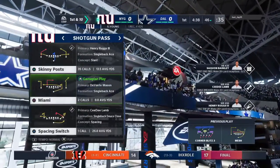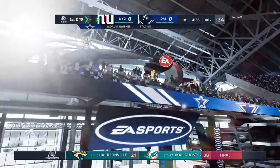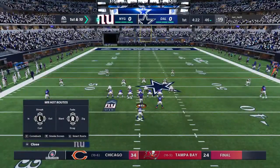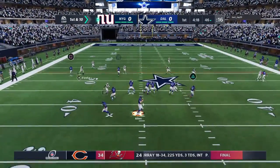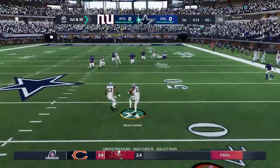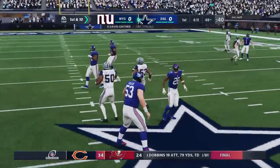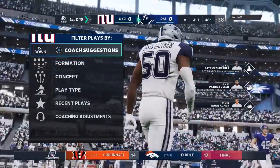His first reception of the divisional round matchup, but it's good for a first down as well. First down, New York. Couple of first downs to kick off the drive. Here's 1st and 10 up at the 46. From the gun, it's Allen. He rifles one that's intercepted. Picked up near the 42. And he'll take it across midfield and down the 48-yard line.